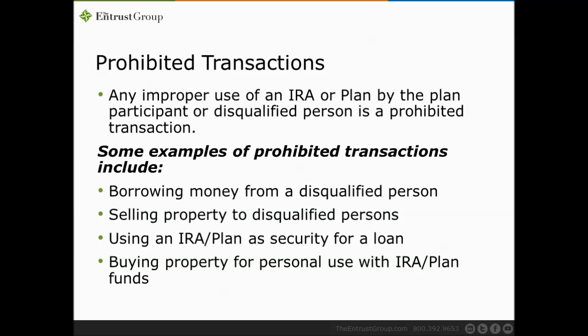So if you went to a bank and said, I want to borrow $100,000, and look, I have $100,000 in my IRA that I'll put up as collateral to borrow the money, that's not allowed. The bank's not allowed to lend you the money using your IRA as collateral. And then lastly, as we just talked about, you can't buy property for personal use using your IRA.